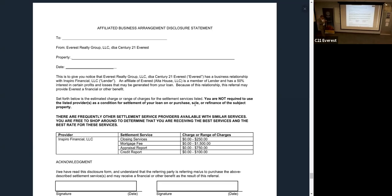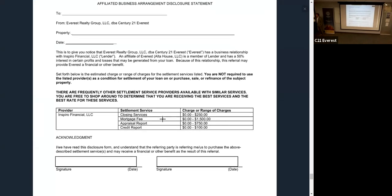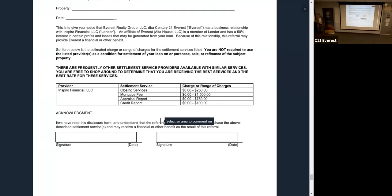All right, the last thing is this affiliated business disclosure. We have a sister relationship with Inspiro and North Star. This affiliated business disclosure is disclosing to your clients, and you'll notice right here in bold, it says you are not required to use the listed providers as a condition of settlement of your loan or purchase or refinance of the subject property. There are frequently other settlement service providers available with similar services. You're free to shop around to determine that you're receiving the best service and the best rate for these services.